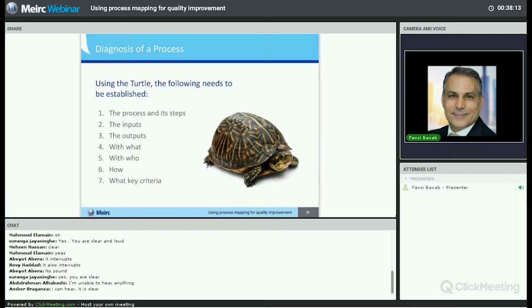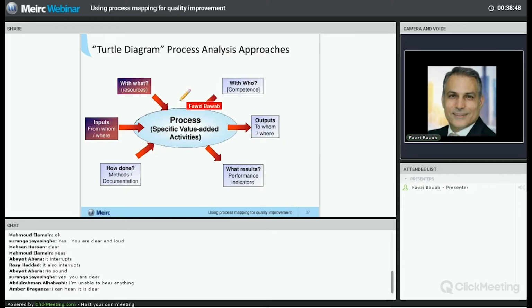Another nice tool that people know is the turtle. The turtle is basically another visualization of what the inputs are, what the resources needed are, whether it is software, infrastructure, or buildings. Then we can talk about the people, qualifications, and skills, and then the policies and procedures, and then the criteria that you use to measure. So let me show you how it goes here.